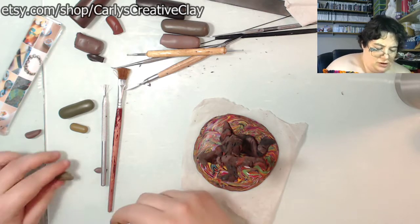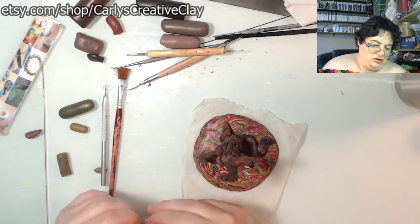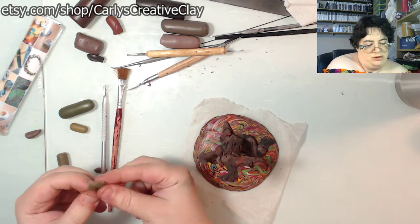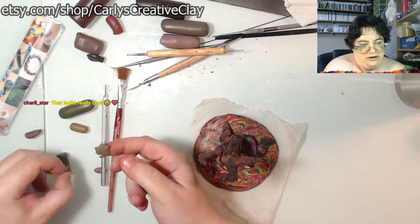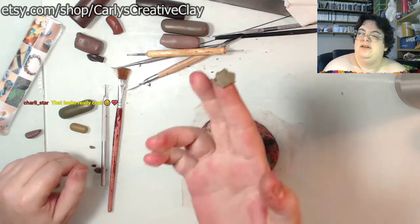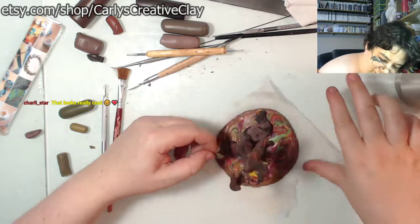I'm probably afterwards going to go over with some alcohol and just give it a bit of a clean up. So we want patches of moss. Again, you don't want it too even, so I'm just going to pinch off some of the sides so that that looks more uneven, scrappy. That looks really cool. Yeah, it really does work out brilliant.